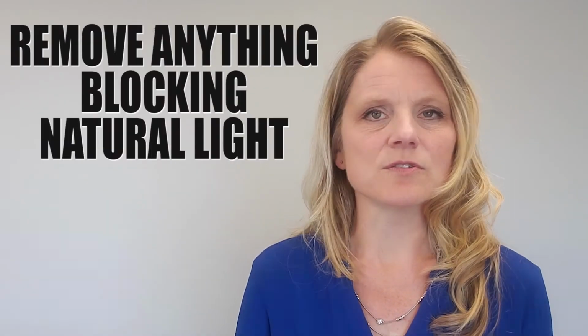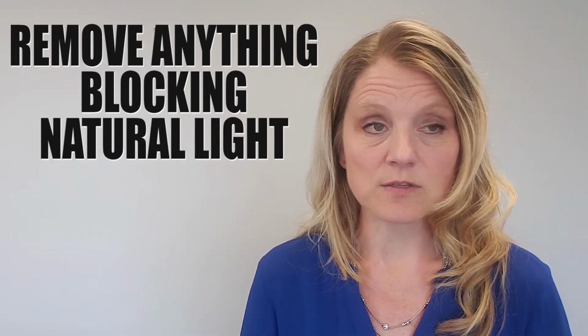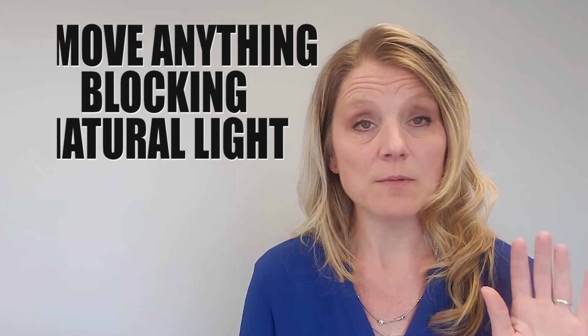And lastly, in preparation for showings, remove any heavy curtains or blinds or anything that's blocking the natural light. We want to make sure the windows are nice and clean as well, because we want to highlight not only the natural light coming in, but also the view that we see outside those windows.